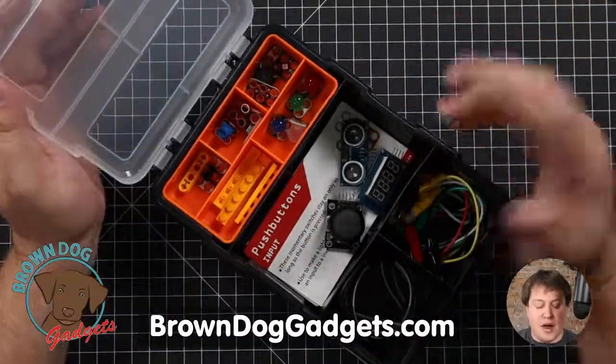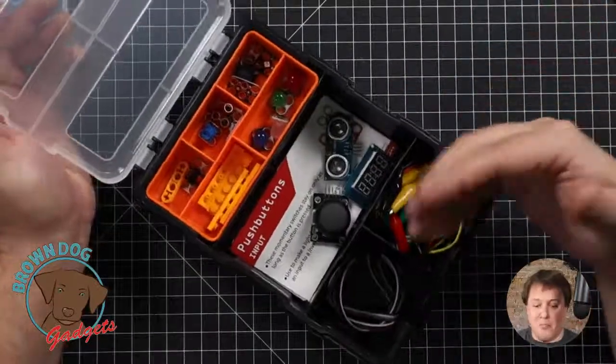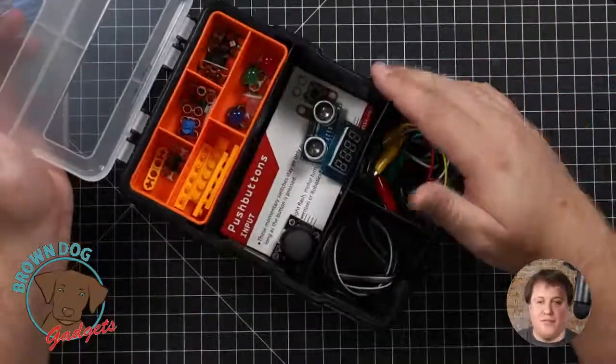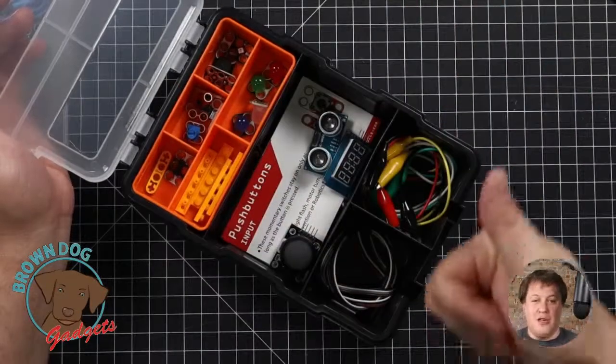Either kit comes with LEDs and a bunch of different components so that you can just pop open the box and make a bunch of this stuff right away. That's why we have push buttons, switches, all that fun jazz. It's all there.